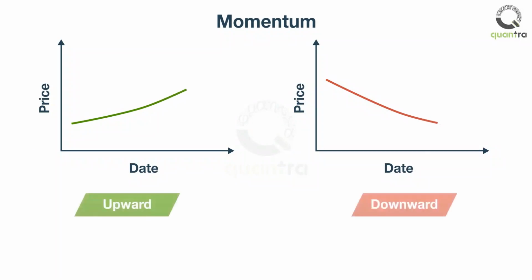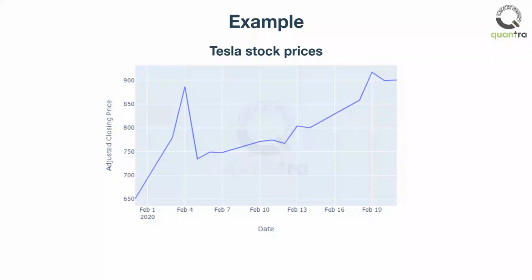Momentum for an asset's price can be in an upward or downward direction. For example, on 14 February 2020, it was reported that Tesla factory in China started delivering cars. The closing price on 14 February was $800. It kept on rising till 19 February where it closed at $917. That is a rise of $117 in 5 days.